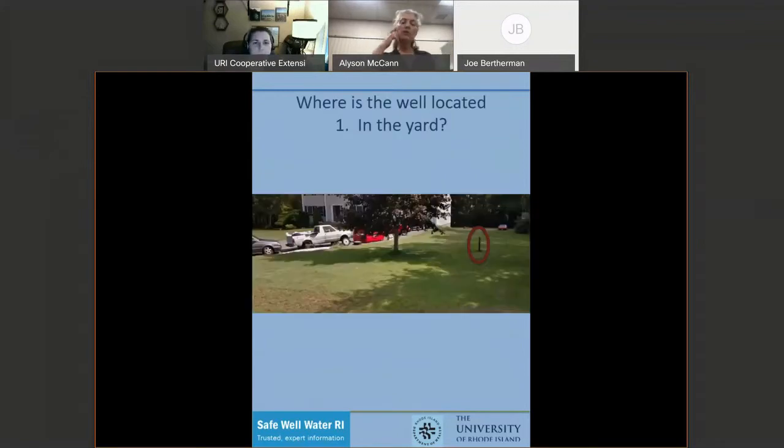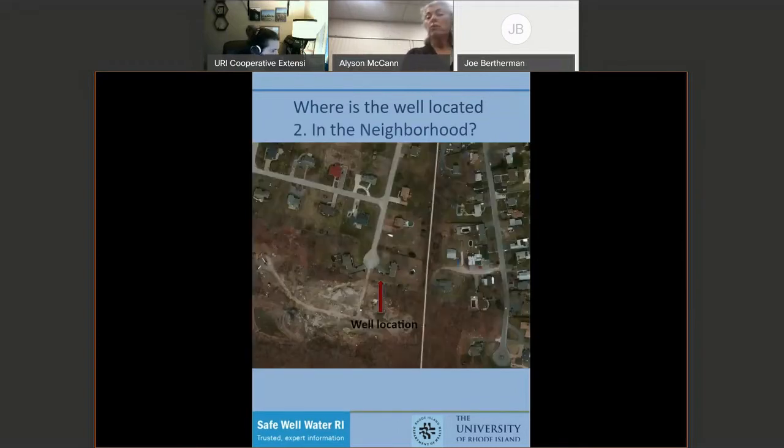Okay, you're welcome. So what kind of car work, you know, automotive work is happening in this particular situation? Where are products stored? How are they disposed of? Again, that same kind of questioning. Use, storage, and disposal of potentially household products. And then next slide, please. Where is the well located? Where's your home located in the neighborhood?